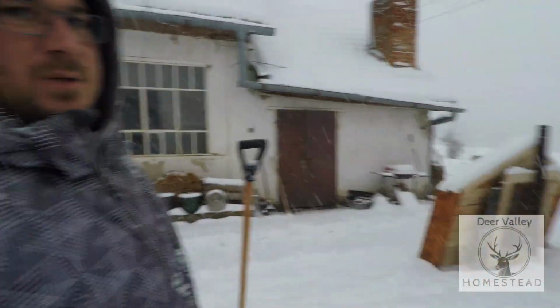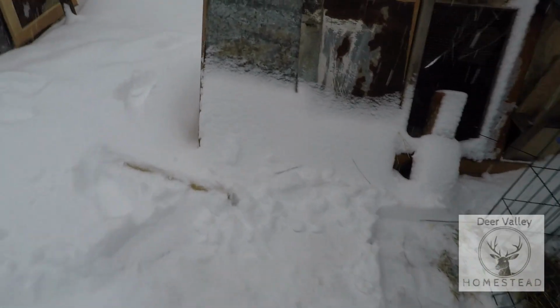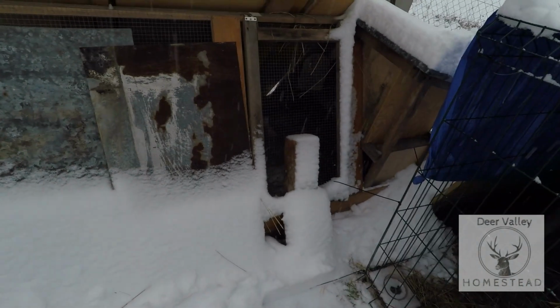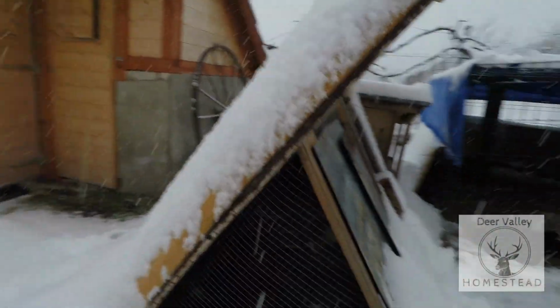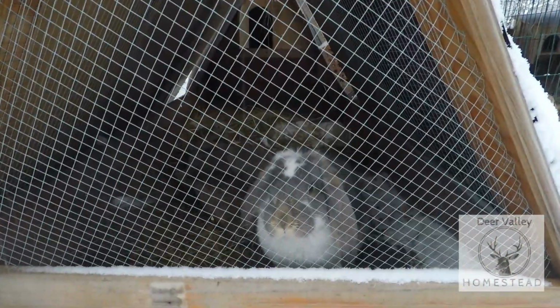Now, I've also had to give Stiga some extra protection, and again, I did that yesterday, just in case this much snow did happen. All I've done is put some extra metal sheets on the front, just so there's no snow going inside. She's still got plenty of fresh air, and maybe she'll say hello to us. Stiga, what are you doing? You got dirty paws, huh? What are you doing?